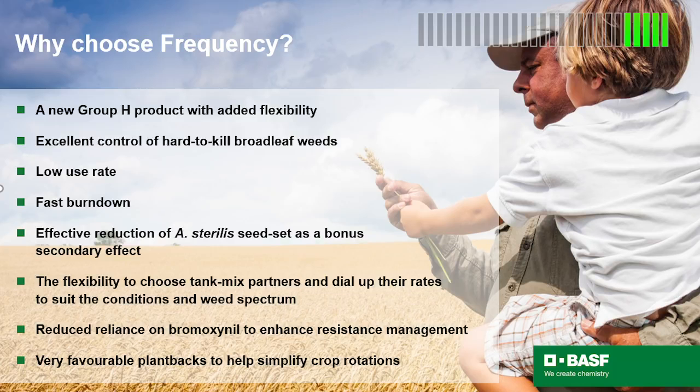Right. Fleshing out the flexibility thing a bit more, what makes Frequency unique in that regard, Sarah? So what we're doing is really handing back control to the agronomists or the decision makers. So with that choice of mixed partner and which rate to use, it really allows for those tailored solutions depending on what particular paddock they're looking at, the weeds that are present and the resistant status of those weeds.